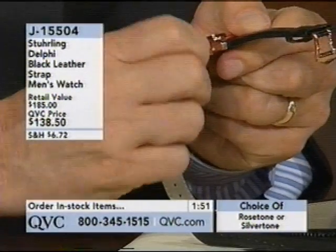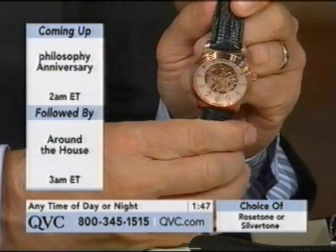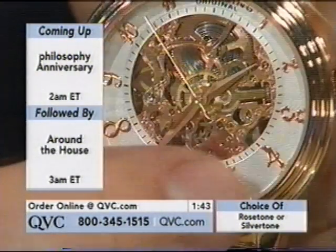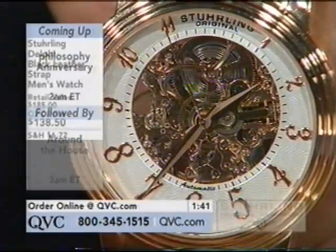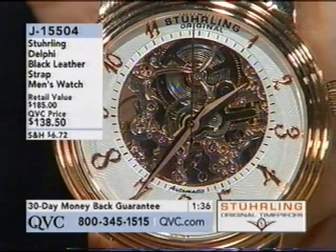And the nice thing is, no battery to ever replace. You just wind it, and you're off and running. It's just fascinating to see all the pieces. Do you have any idea how many individual pieces are in a typical watch? In this particular watch, there's probably around 280 to 300 individual pieces.